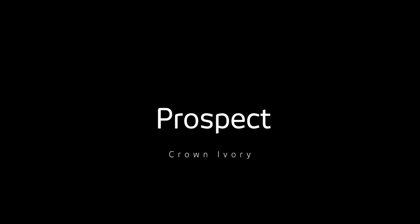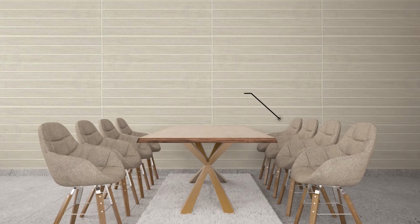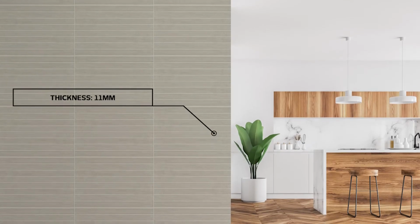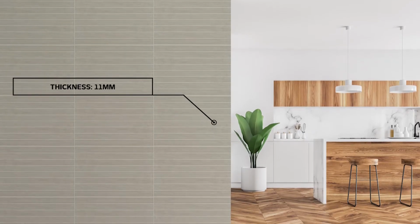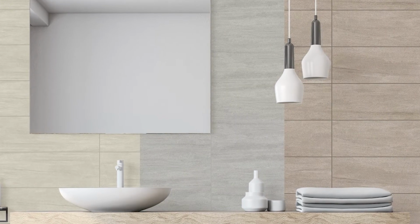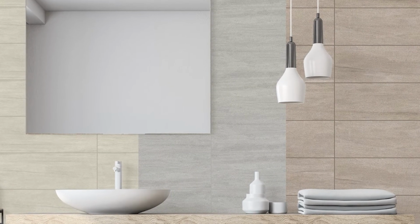Introducing Prospect Crown Ivory, a 3D decor tile by Baldocer Cerámica that forms part of a collection that further features 3 matte glazed white-bodied ceramic wall tile variants, all available at Italtile. Prospect is available in 3 low-maintenance stone-look color options, Ivory, Moon and Natural, as well as the Crown Ivory 3D decor tile.